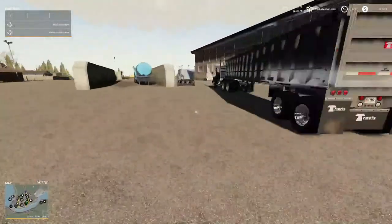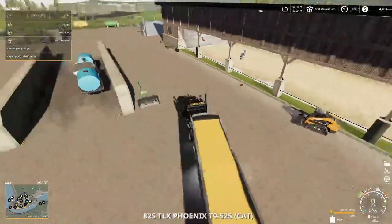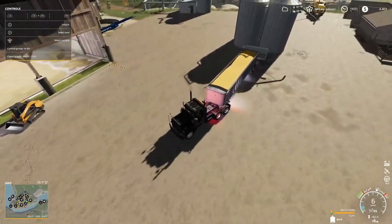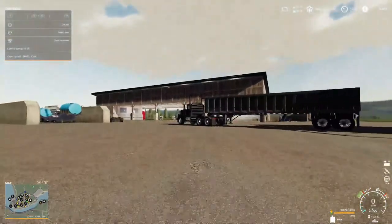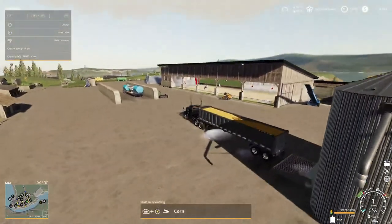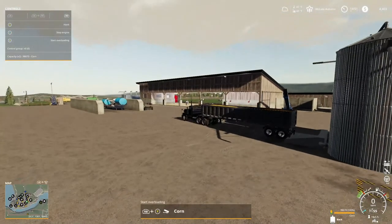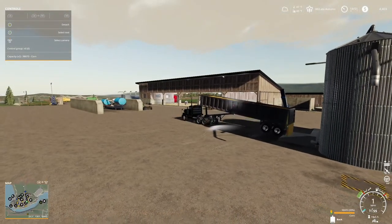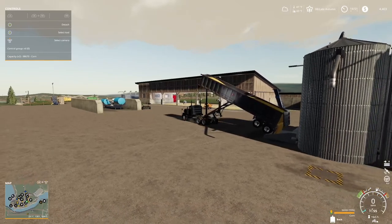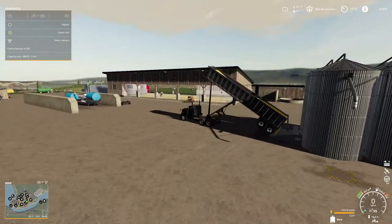Now we're going to dump this truck in there. And, probably have to use the grain door. I don't know. I think we can use a big door. Shouldn't be nothing in the way right there. I just gotta, oh. Gotta back up over it some. Oh, that, how about this trailer?